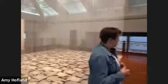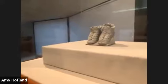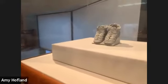And then I want to show you this here. These are crocheted baby booties that she dipped in concrete. And just obviously the symbolism of concrete, the permanence of concrete is pretty tremendous.